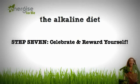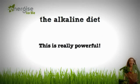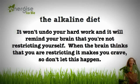And the final step, step 7, is simply to celebrate and reward yourself. After every single achievement, you really have to reward yourself. It sends a really powerful message to your brain to keep doing the good stuff. This is really powerful. So after day 2, day 5 and day 7, have a celebratory meal or a reward treat. It won't undo the hard work that you've done, and it will remind your brain that you're not restricting yourself.